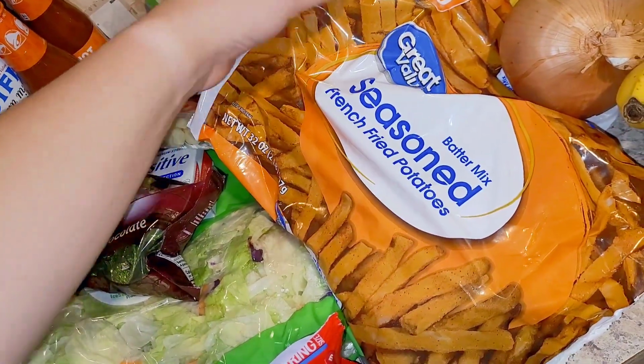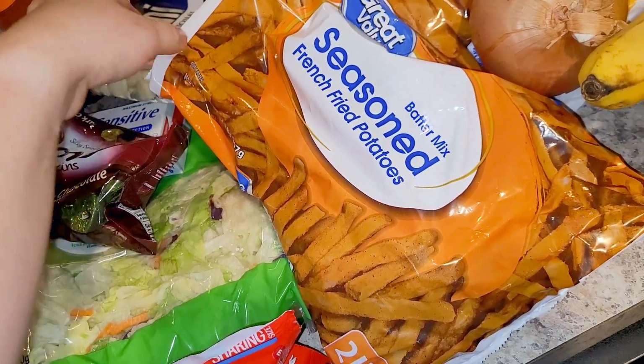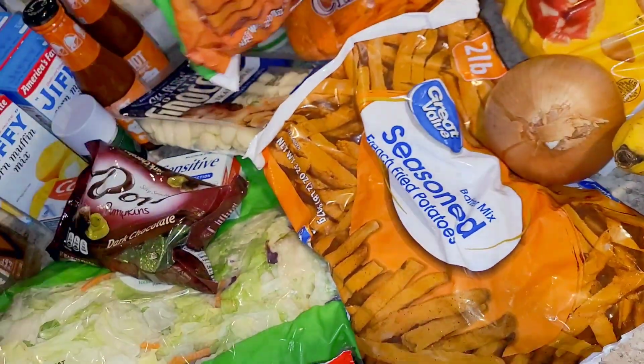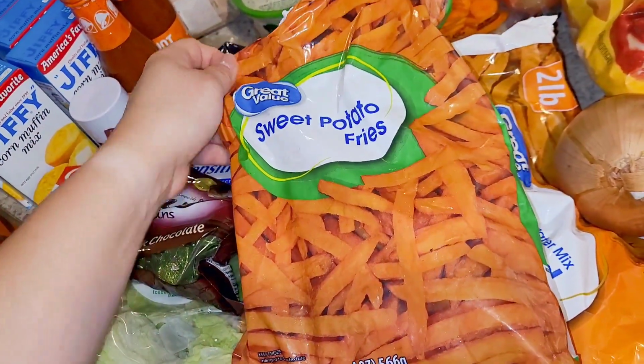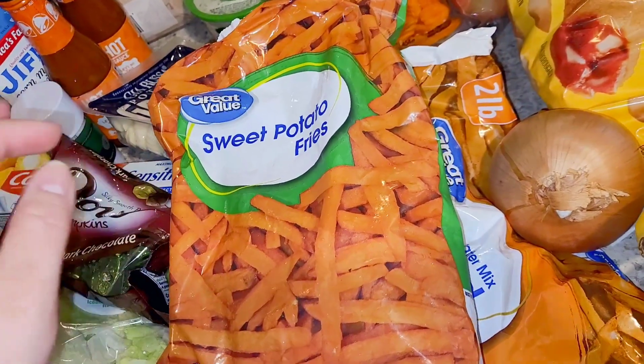I got Michael some batter mix seasoned fries. I'm not huge on seasoned fries. If I want a fry, I just want it plain, but he loves the seasoned ones, so I got him those. And then my favorite is sweet potato fries, so I got a bag of these because I got some fully cooked burgers at Sam's Club yesterday.